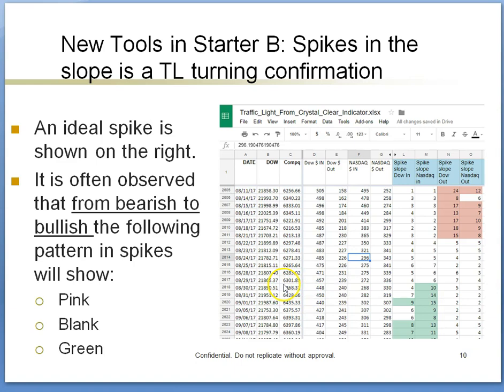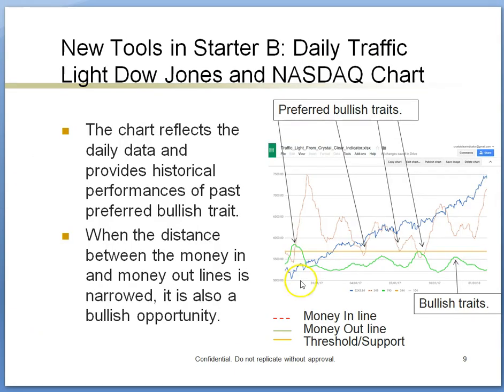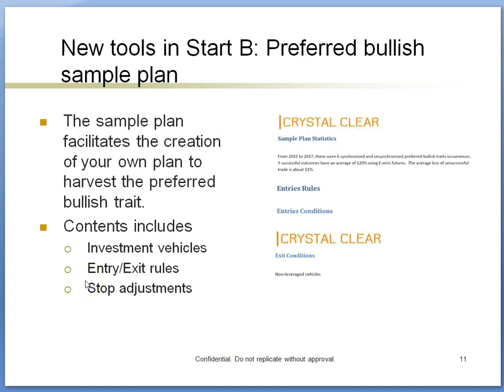This particular example was on August 30th, 2017. Let me just go back one slide to show you where that is. It is right here. Here's another tool in Starter B, and it's a sample plan. This should help you to facilitate the creation of your own plan to harvest the preferred bullish trades. The contents include investment vehicles, entry and exit rules for those vehicles, and stop adjustments. The sample plan is a living document and will be updated with new material when appropriate.